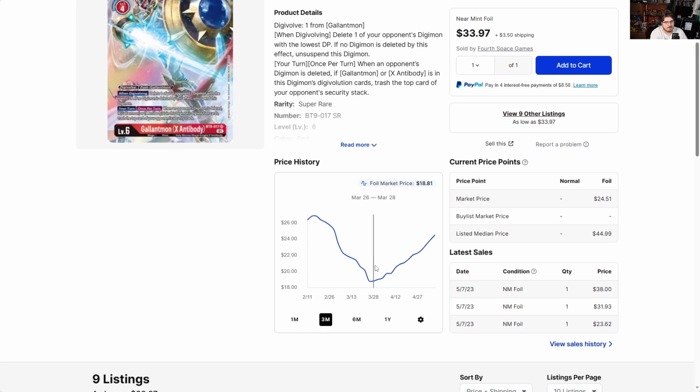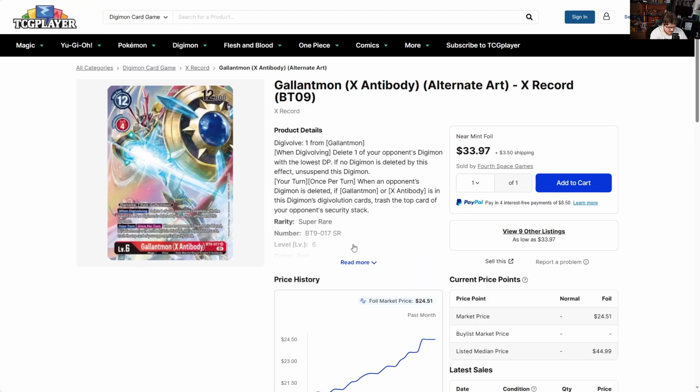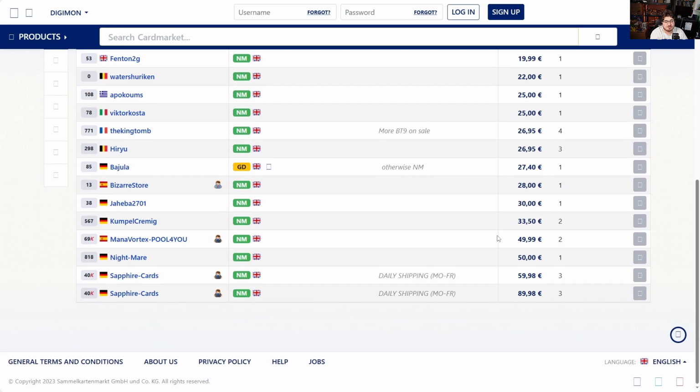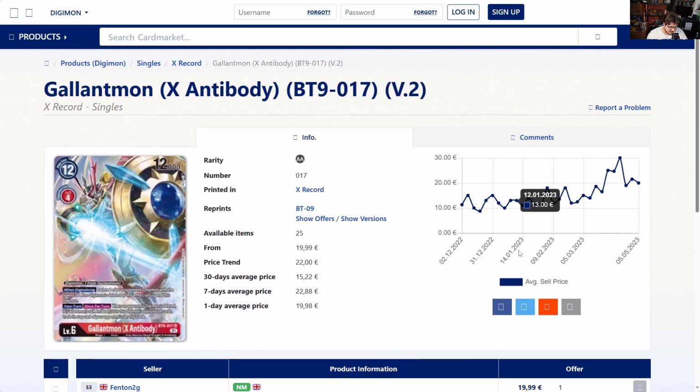I especially remember when I picked it. I got this for like dirt cheap. I think I just packed it. Actually, I packed it if I remember correctly. Not a bad pickup. Europe side looking like 22 to 50 euro range. Kind of expensive like us.